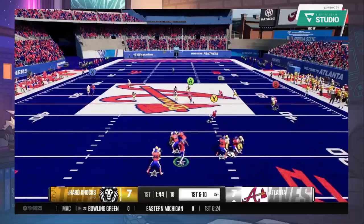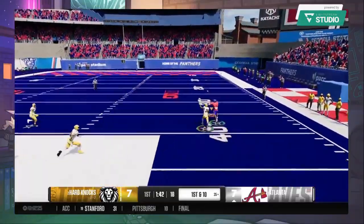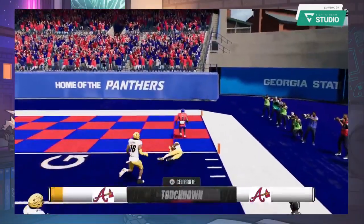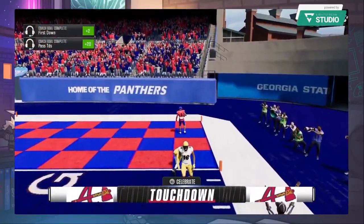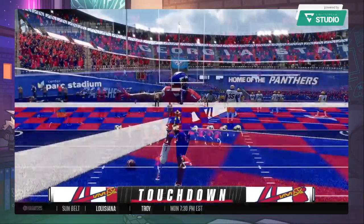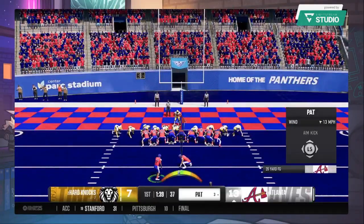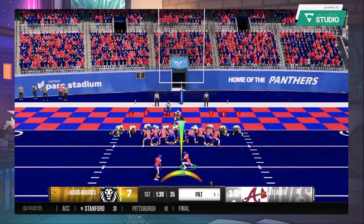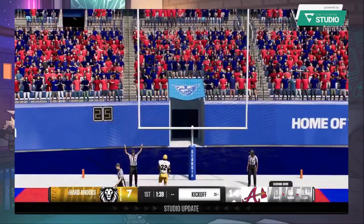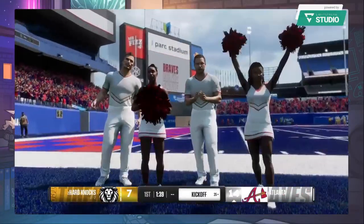Dropping back, it's Jordan. It's a deep throw down the right sideline. Deep ball is caught for a huge gain here. That's what makes this guy so dangerous as a wide receiver. He can catch the ball underneath, shake and bake and go by you, or use his speed to get around you and make a big play like this for a touchdown. And the extra point makes the lead 14-7.